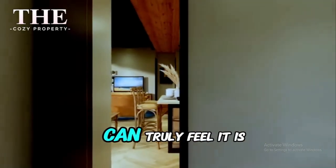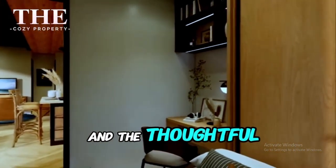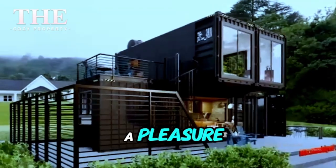It's a space where you can truly feel at ease, surrounded by the warmth of natural materials and the thoughtful design that makes every moment spent here a pleasure.